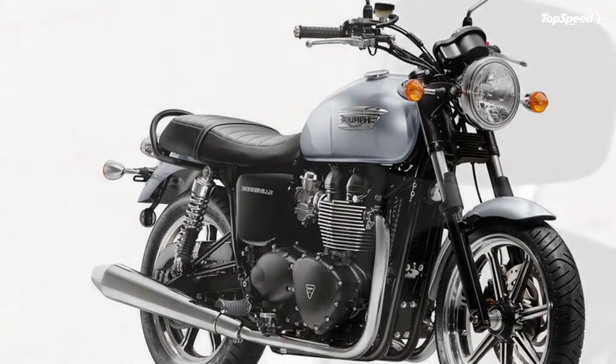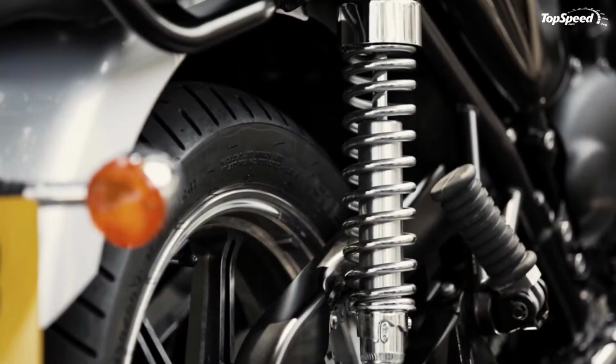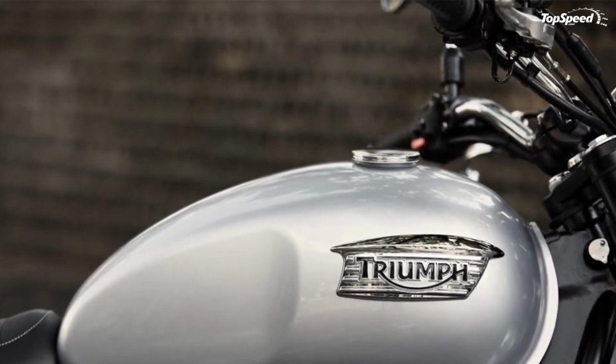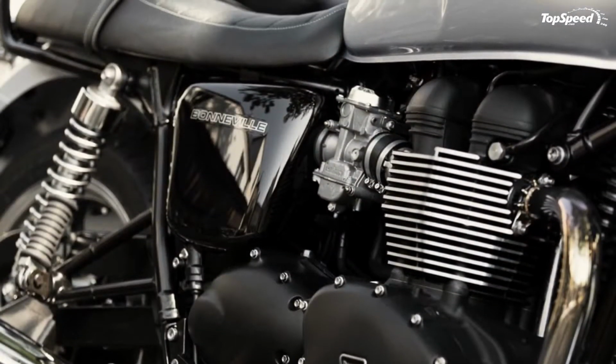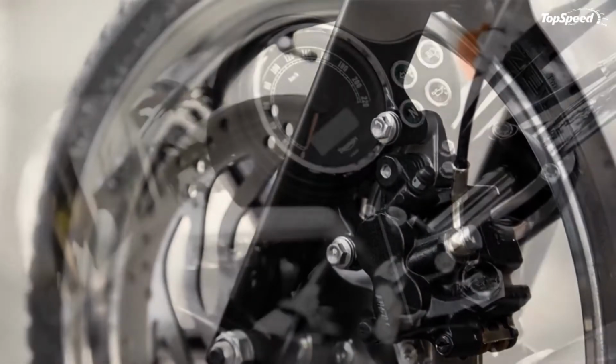The 2015 Triumph Bonneville. With its retro style and old-school attitude, the Triumph Bonneville looks like a blast from the past. However, despite its classic appearance, Triumph struggled to make it as modern as possible in terms of technology.